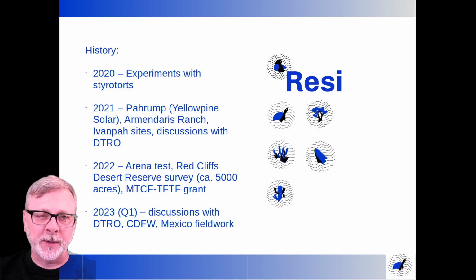Last year, though, was the first time we've really applied this method at a large scale in an actual regulatory context. And this was a large-scale test of the method on the Red Cliffs Desert Reserve, just outside of St. George, close to where you're standing now. We did about 5,000 acres, and we also did a test of the method using the Fish and Wildlife Service's styrotor arena near Las Vegas, which was very interesting as well. And that's what I'm going to talk to you about today.